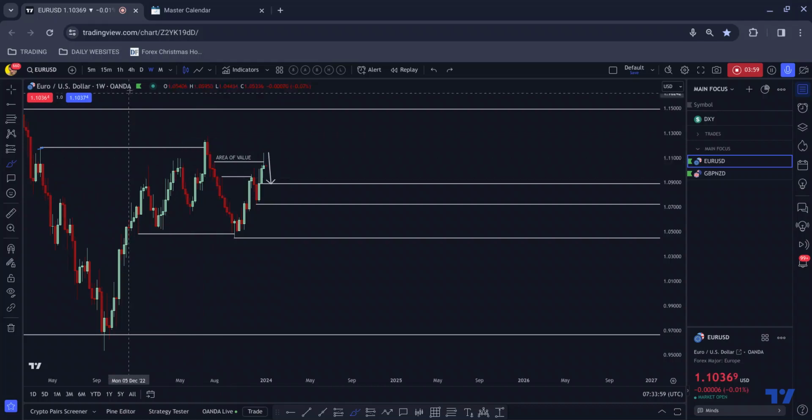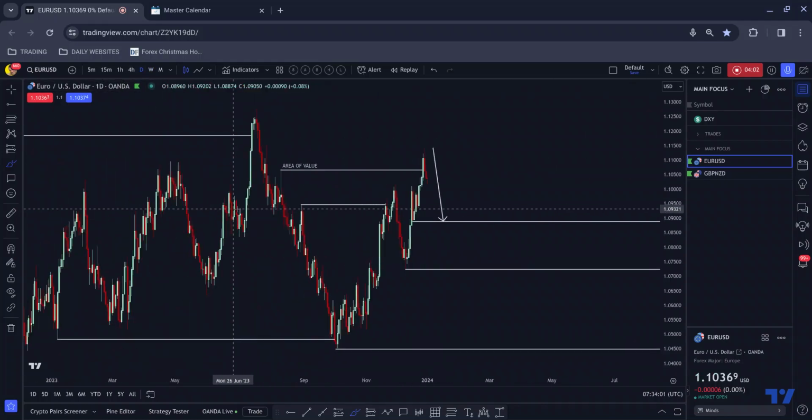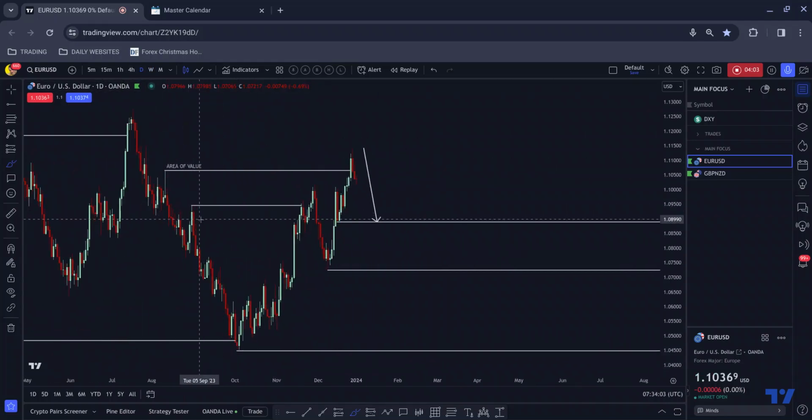But as I drill down, you can see here, what have we done once again? We have the same kind of psychology going on. This high taps into this high, but it fails to tap into here, this area here, where there was an exchange of liquidity.